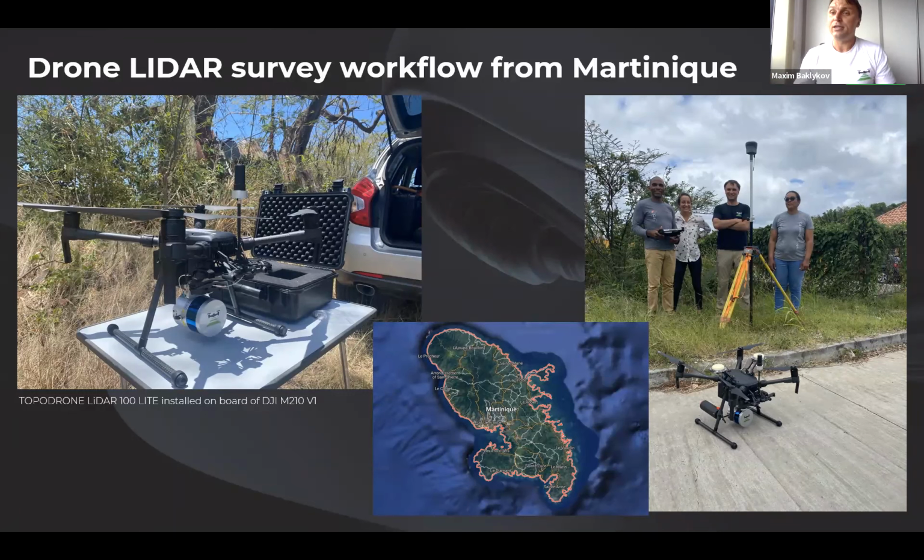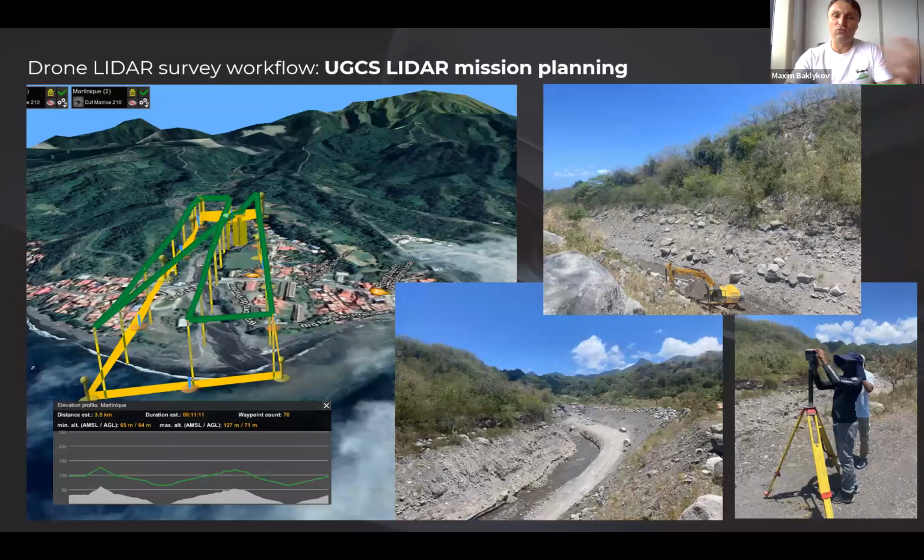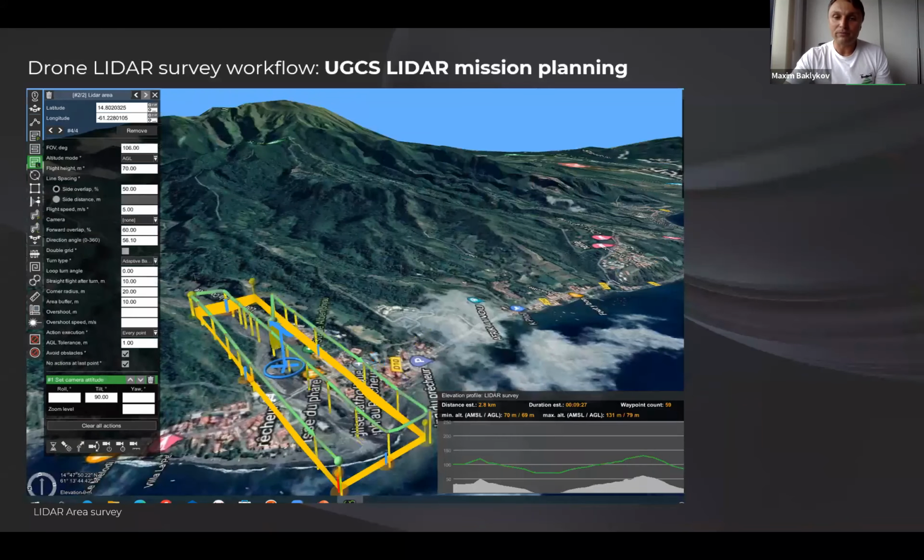It has mountain terrain, a lot of forest, and our client asked us to provide training for LiDAR survey. And we installed our LiDAR system on Matrice 200. He has the old style Matrice version 1. And we provided training for him, and we flew over the terrain to get a three-dimensional model from LiDAR.